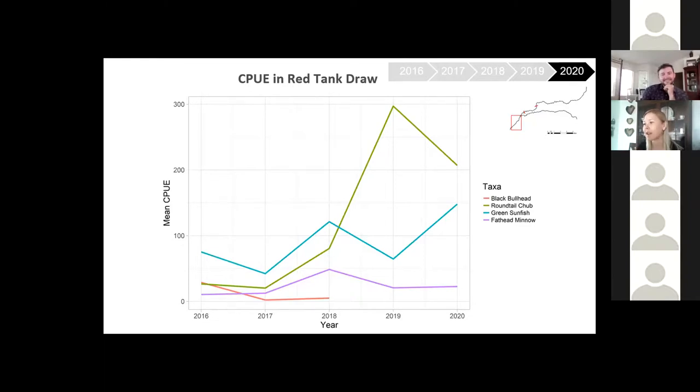And then green sunfish, we're still catching a lot, but it is promising that the size structure shifted a bit. And I imagine that this year with additional effort with the mini hoop nets, we're gonna have a higher catch per unit effort than we'd like, but such is life and we'll get it done. Hopefully by 2021, we'll be seeing more of a decline.